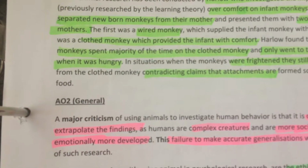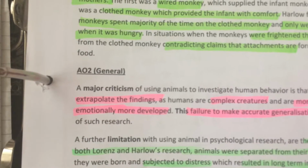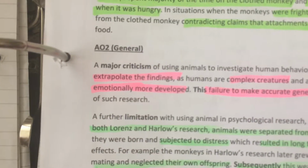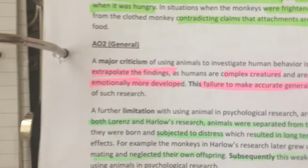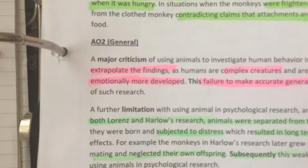On average, it spent 22.5 hours on the clothed monkey. In situations where the monkeys were frightened, they still sought comfort from the clothed monkey, contradicting claims that attachments are formed solely based on food.